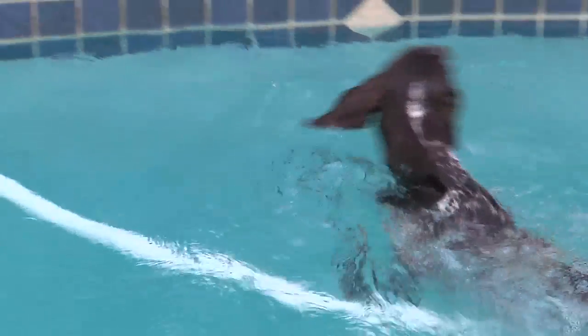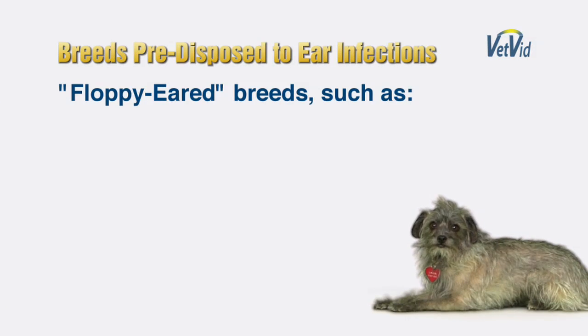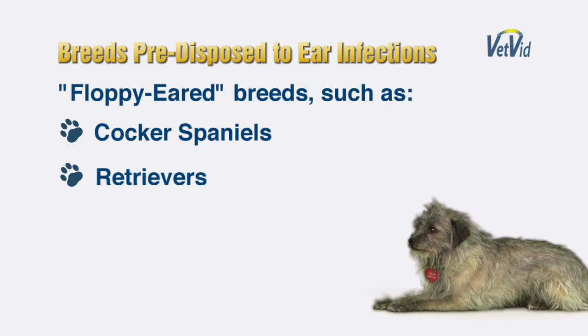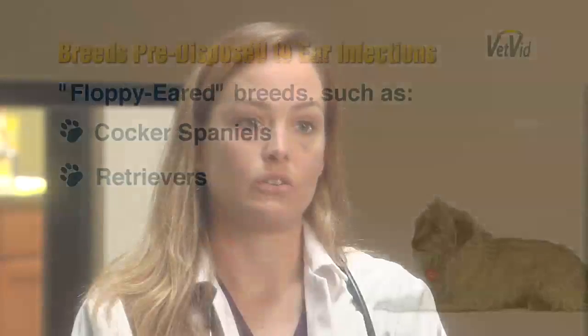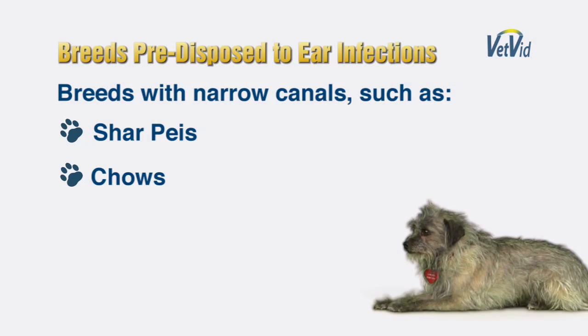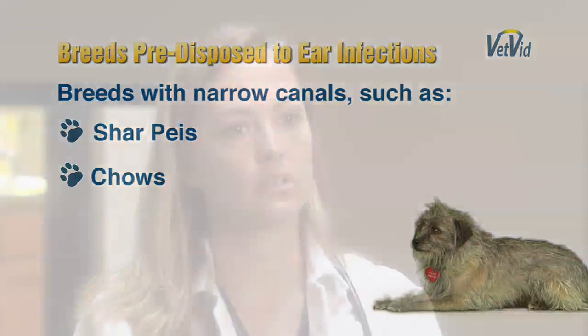Water can get into the ear canal and cause inflammation. Hair growth in the canal can do it also. Sometimes we also find that if we're cleaning too much, then that can cause inflammation too. Some breeds are predisposed to ear infections, especially the floppy-eared breeds like Cocker Spaniels, some Retrievers also. Some breeds can have narrowed ear canals, Shar-Peis, Chows, and those narrowing and the floppy ears lead to that inflammation, and infection can build up and cause worsening.